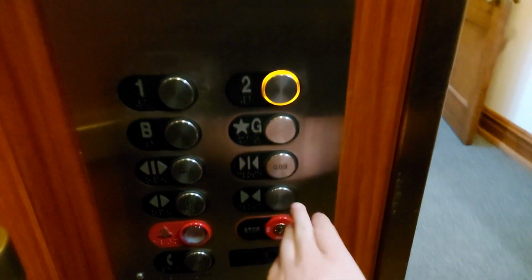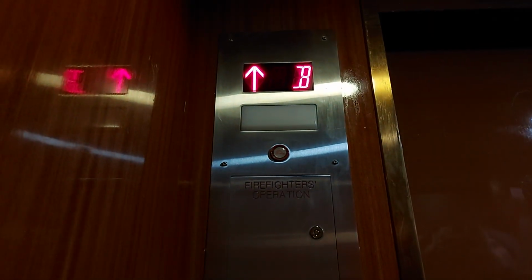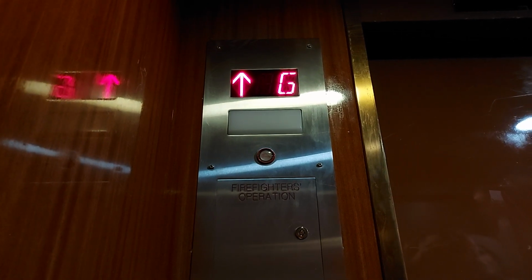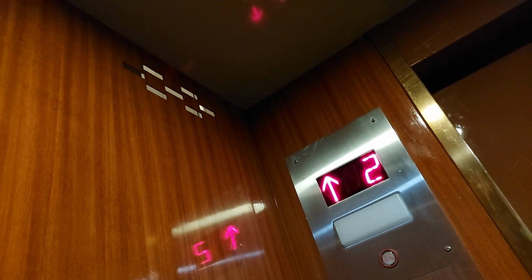Go to 2. Hopefully there's nobody here to... I don't know how these places normally are. The Masonic buildings, some of them are cool, some of them are not. I have a good angle. I'm filming out through the vents and the indicator. Yeah. Get a sideways view.